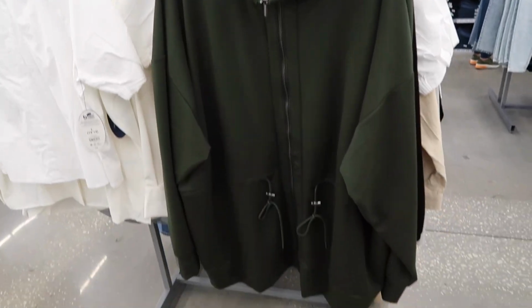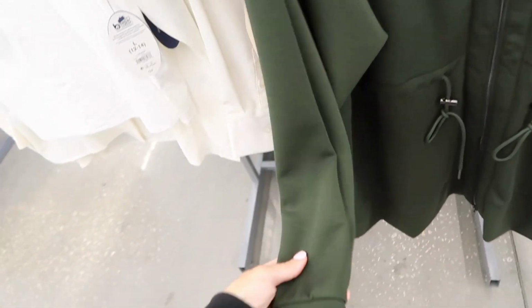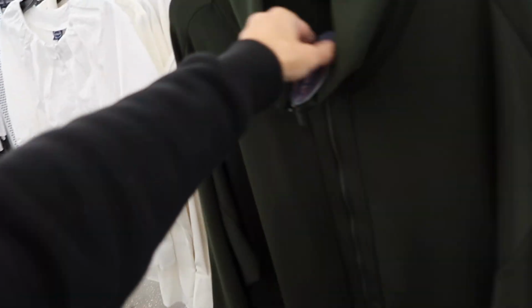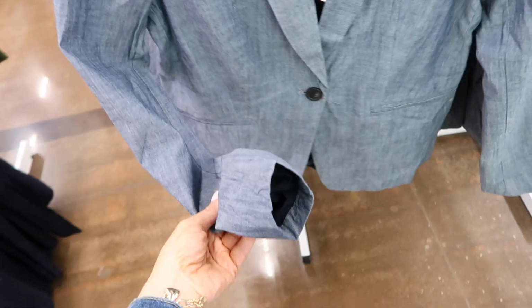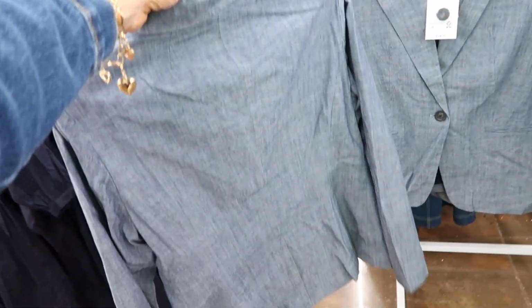The Scoop jacket's also on sale online. This one has the mock neck, toggle at the waist, banded wrist, drop sleeve, really good length. New blazer from Free Assembly. This one has the smaller collar lapel, the tortoise button, relaxed through the wrist. It is completely lined. They're going to be $38.